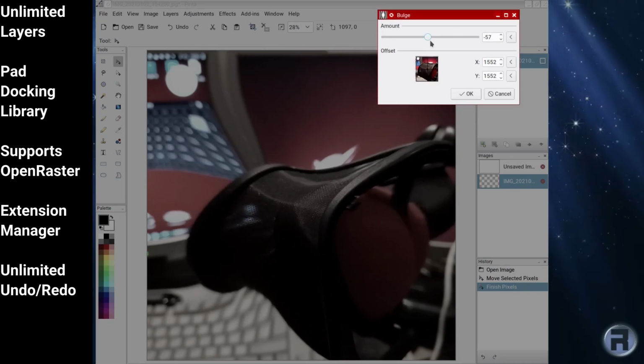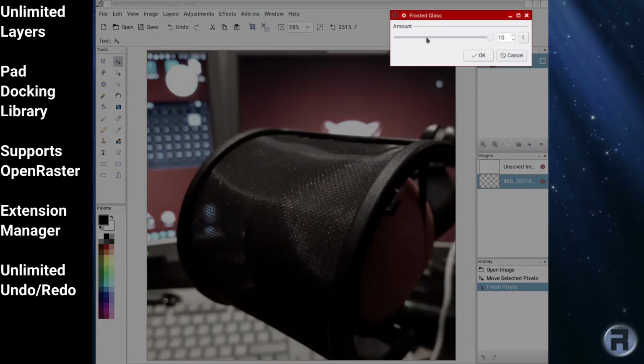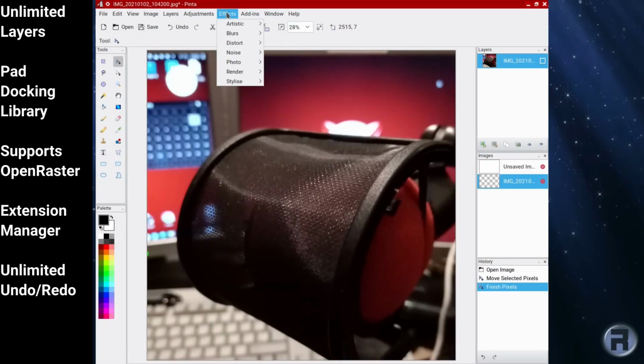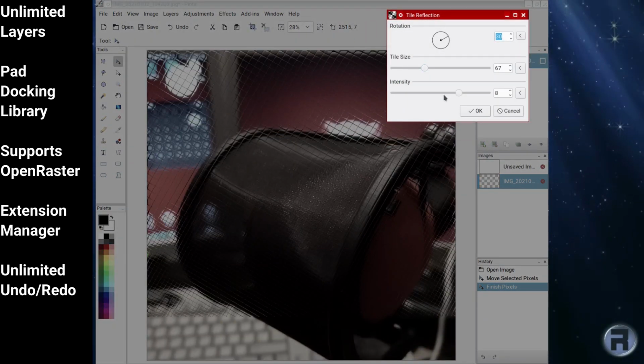Some of the features in Pinter include unlimited layers, pad docking library, it supports open raster, it has an extension manager, and unlimited do and redo.